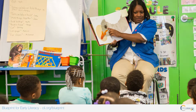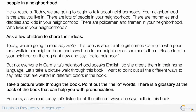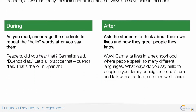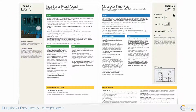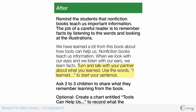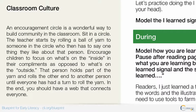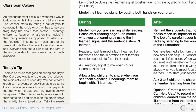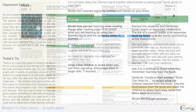Each of our IRA lessons is structured to support thinking about, talking about, and responding to the book before, during, and after reading. In Blueprint lesson plans, teachers will see specific questions and engagement opportunities they can offer their children, including teaching children how to turn and talk and how to use sentence stems such as "I wonder" and "I learned." Social skills children need to learn, such as how to take turns and how to problem solve, are both embedded in these lessons and taught explicitly.